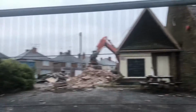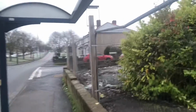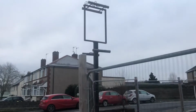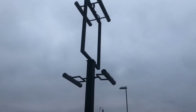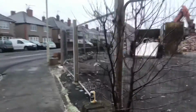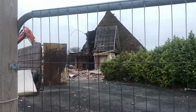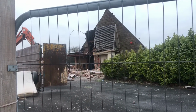Right, so we're going to have a walk around now to see what the back of the pub now looks like. That was where the Bluebell sign was erected. The pub sign was removed. I don't know whether they sold it as a going thing, but it was removed. And as you can see from this angle, you can see some of the interior, or what's left of the interior of the pub.